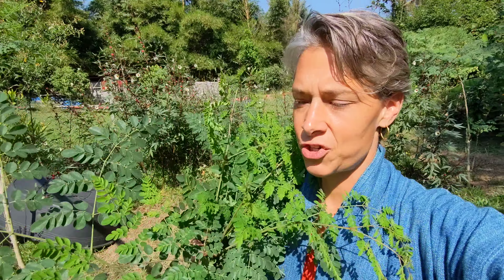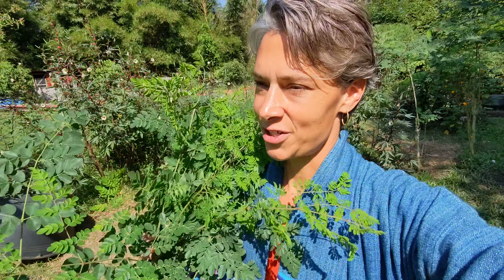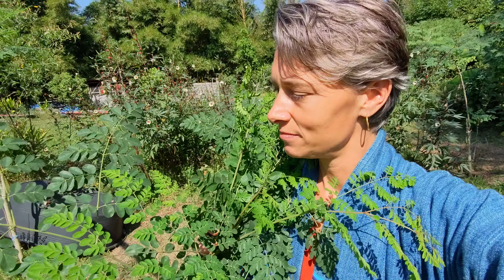They also call it horseradish tree, and you can really smell it in the leaves, like just shaking it here beside me. Amazing. You can really smell that horseradish.